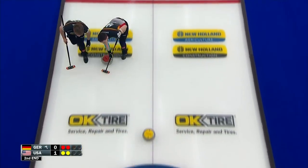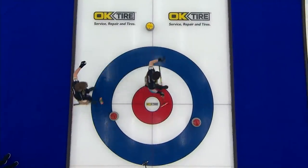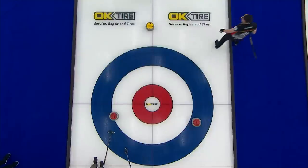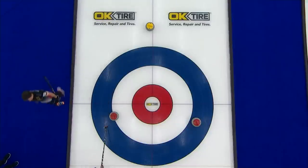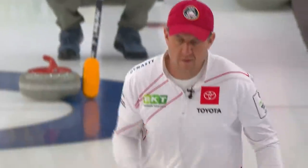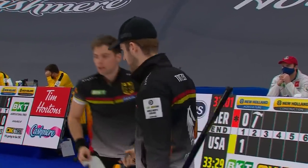Trying to hold this one, making sure they stay in the back rings. Very nice shot, Mark. Still no double, so very difficult to hold a deuce split across the house this same long. Nice, fantastic shooting. Chance for John Schuster to roll behind that center guard.